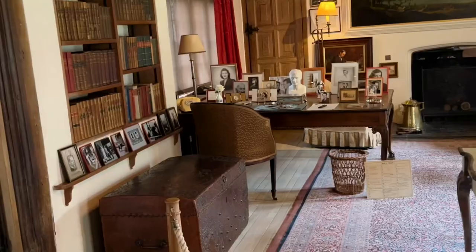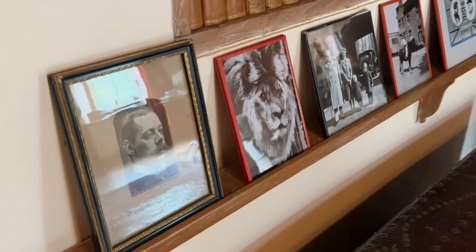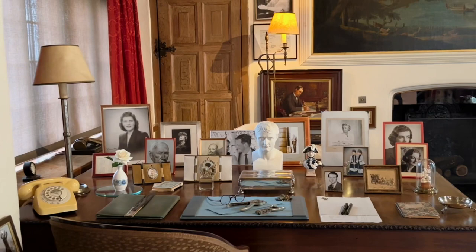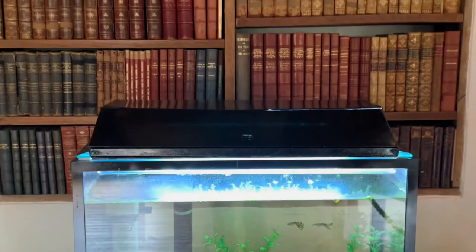So here you can see a photograph of a lion. This lion was actually gifted to Winston Churchill. Obviously, he couldn't take care of it, so it was donated to London Zoo. The lion was called Rota, and it was kept in a cage in Sir Winston Churchill's garden for a short period of time, and it was actually tame enough to let curious visitors touch him and reach inside the cage. But I think it's best for everybody that he was given to the London Zoo.